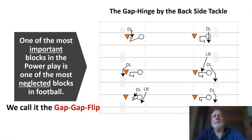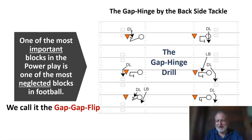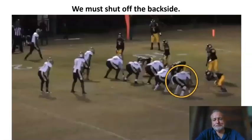All right, now we're going to talk about one of the most important but overlooked blocks in the power, the counter, the buck, any gap down scheme: the backside tackle, the gap hinge by the backside tackle. We call it gap flip because I want to stress to those guys how important this is, which I do too. All right, watch this guy.